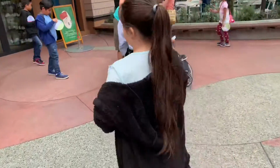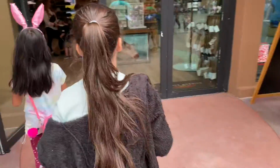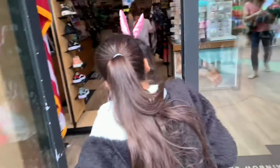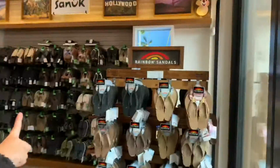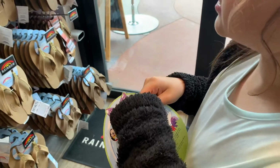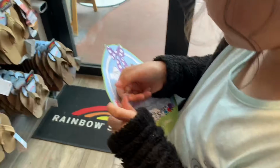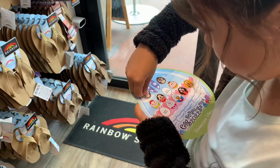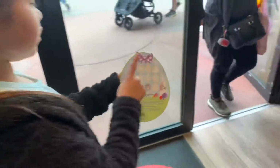You gotta go into the store, maybe. Excuse me, Mama. Oh, you see it? What kind of hit? It's California Soul. Okay, let's go to World of Disney. We just need to go this way and this way. Okay, come on.